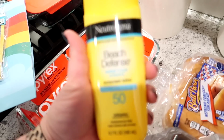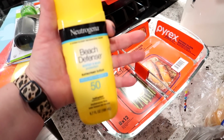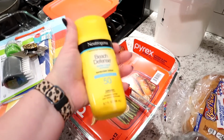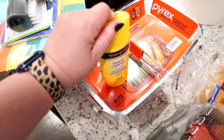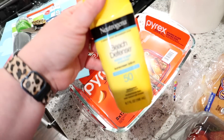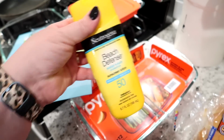We needed some more sunscreen because we were always sitting out at soccer games and all that whatnot. And the last time I brought some sunscreen, we used it and actually we got burnt. So I think it was expired and I threw it out. So this is the Neutrogena water and sun protection.